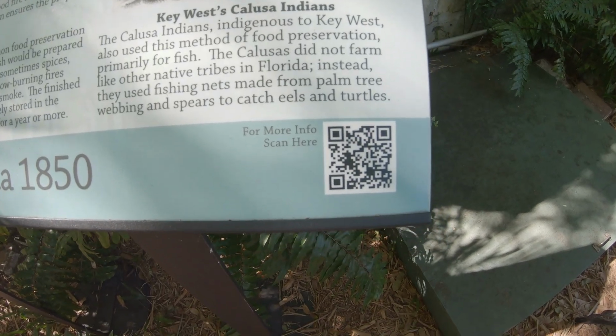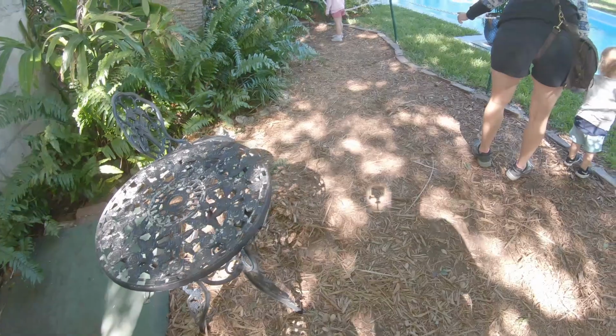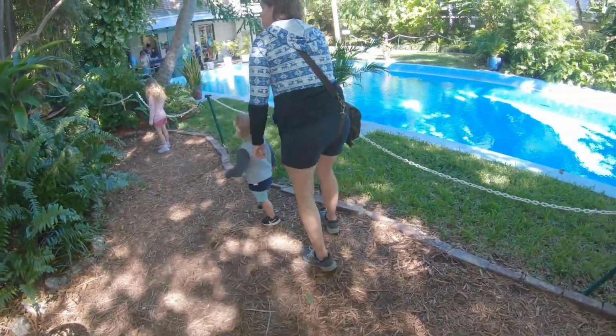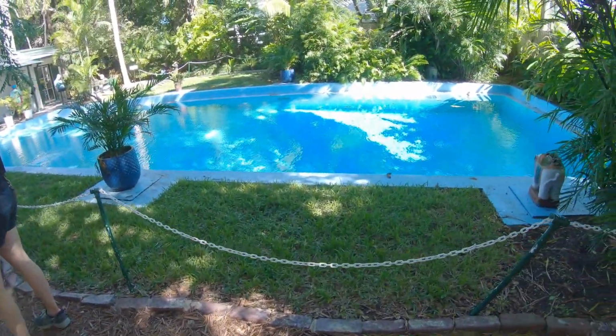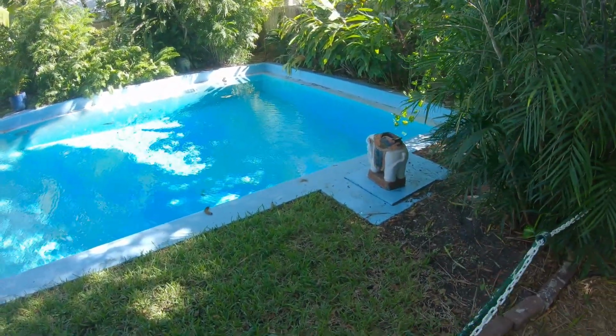The pool pump house. In 1937, when Pauline Hemingway decided to install a pool, she found a perfect place to conceal the pool pump equipment inside of the old smokehouse. Today it is used for modern pool pump and filtration systems.